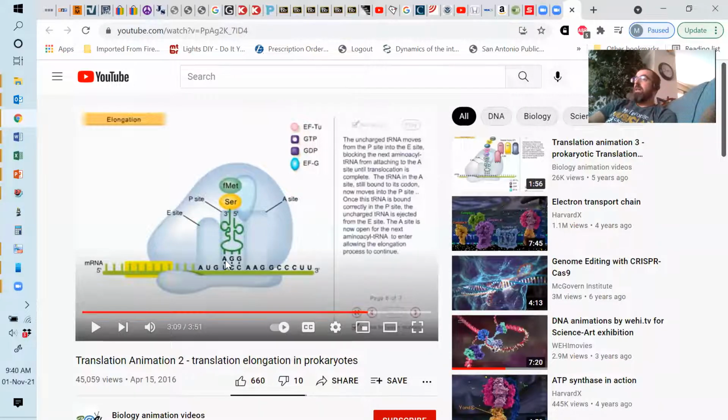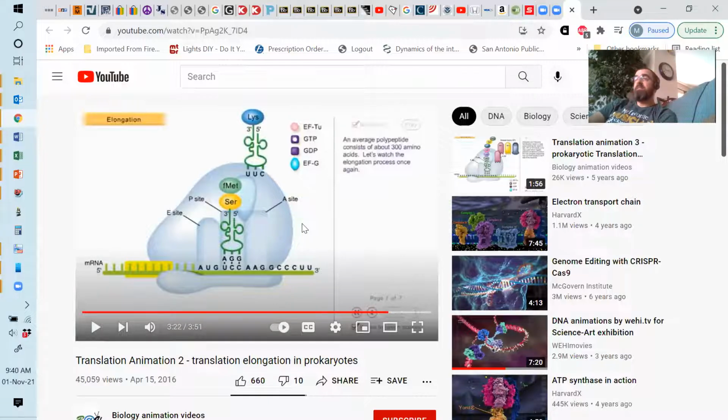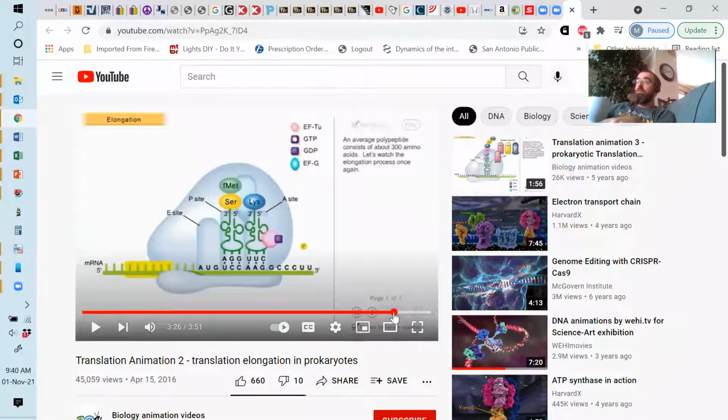Now we have our new tRNA, or what was the new tRNA, with 2 amino acids, the one that was there before it and the one that it brought in, in the P site. The A site is now open. So now we can do the same thing again. Let's bring in the next tRNA, right? Same thing happens again. Elongation factor and GTP bring the tRNA in, which is what you see just like so.